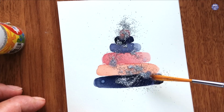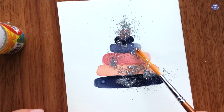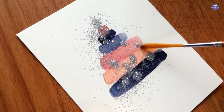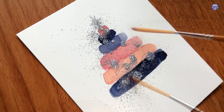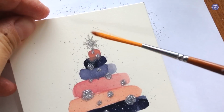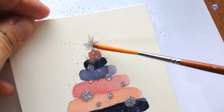Here I somewhat remember the positions of my circles, so I'm just brushing the glitter close to those areas. I'm doing this very gently though, so I don't accidentally scrape off the glue or move it elsewhere. So I'm just going to keep doing this, and of course I'm being very careful and slow with this, especially around the star. If I didn't remember certain areas, I would take off the excess glitter so I can see the exact positions, and if I need to add more glitter, I would just pile more on.